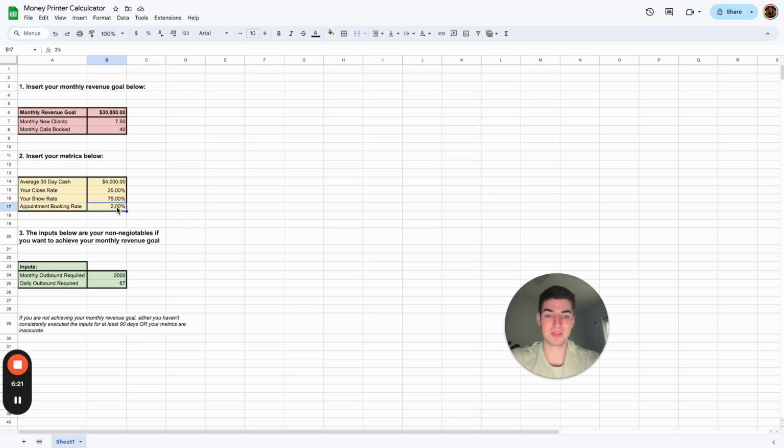Let's say this is at 1% and you want it to be 2%. All you have to do is test new things. Use the scientific method: test a new message, record the metrics, and see how it performs. If it doesn't perform well, change it again until you get to the KPI you want, and then boom. That is the game. That is how you create predictability and consistency, the thing that so few businesses have but every business craves.